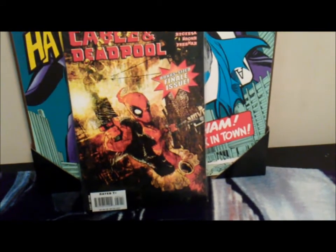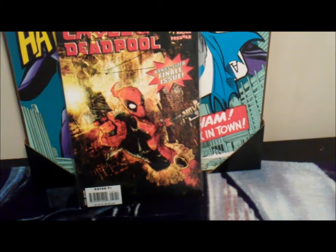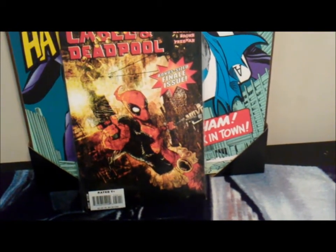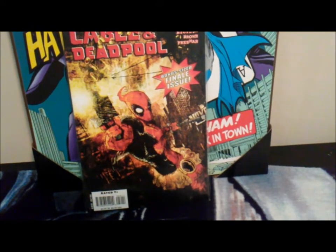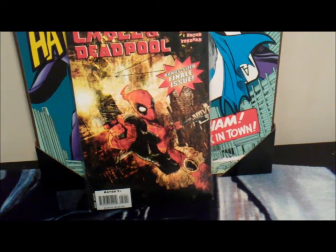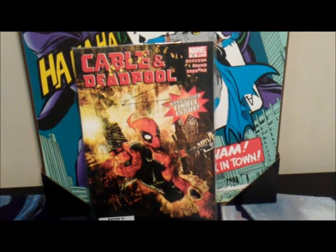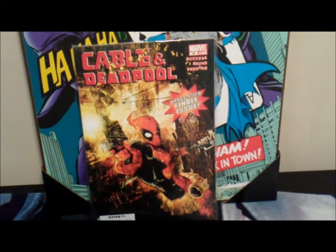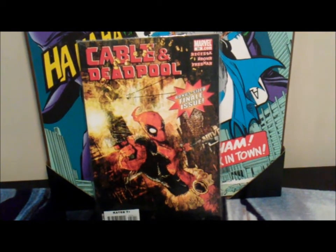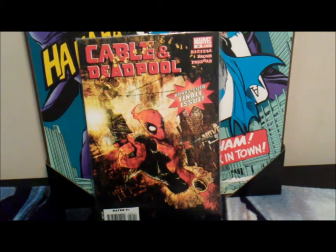Dude, Cable Deadpool, the final issue, #50. Challenge accepted. $2 for a $50 book. When I actually saw this book, I knew it was the final issue, but when I got home and I eBayed it, I was like, holy sweet mother of earth. Challenge definitely accepted. So I'm very happy to have this Cable and Deadpool, the final issue.